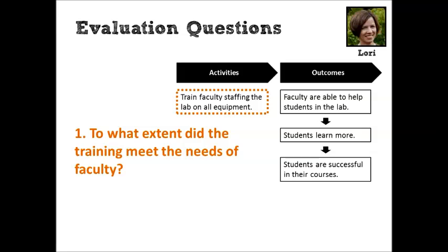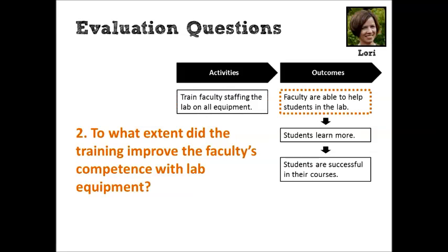We could ask, to what extent did the training meet the needs of faculty? The training was oriented around filling a gap in faculty knowledge and skills, as many of you, I think all of you, realize. So it's pretty important that the evaluation check this. If it wasn't what the faculty needed, the project really doesn't have much chance of bringing about the intended outcomes.